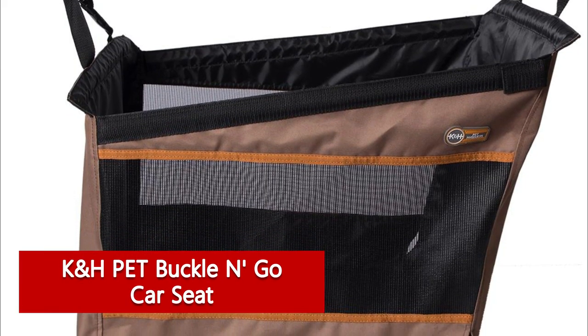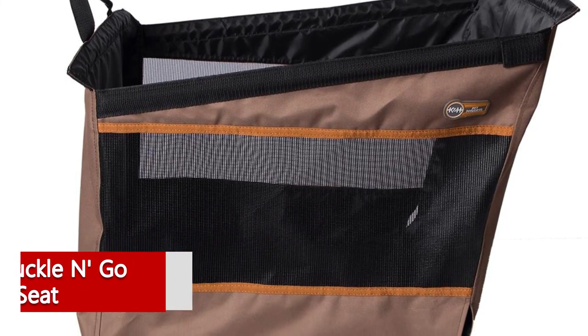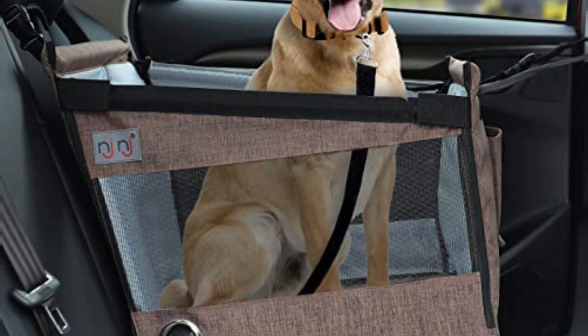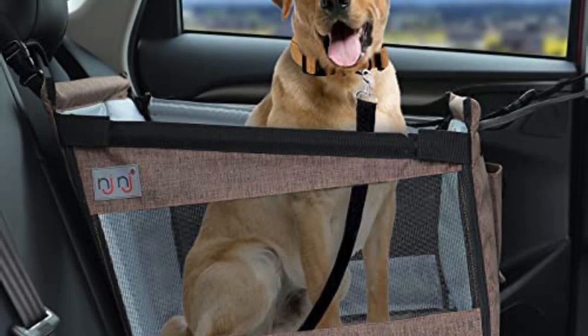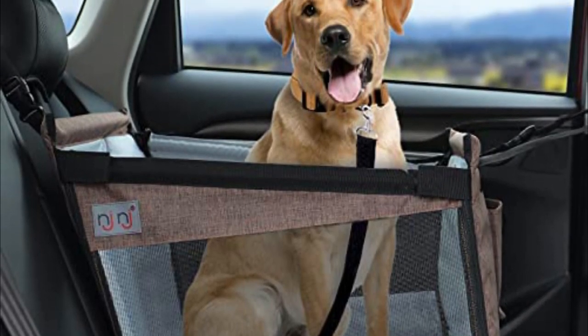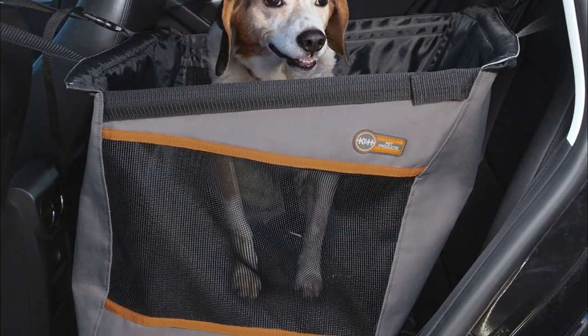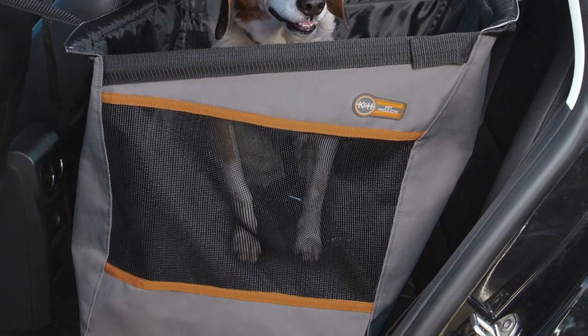K&H Pet Buckle and Go Car Seat. The K&H Buckle and Go Pet Seat acts like a dog pen for your car. The backseat-only installation is as easy as looping straps around the front and back headrests. High mesh sides keep airflow going and don't block your pet's window view even if they are laying down, available in small and large, with no weight limits.